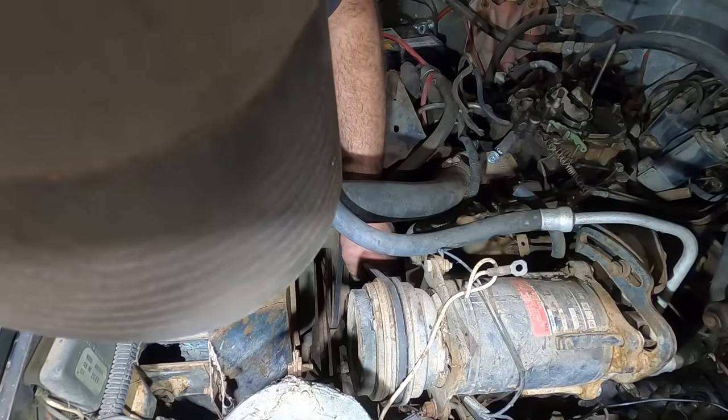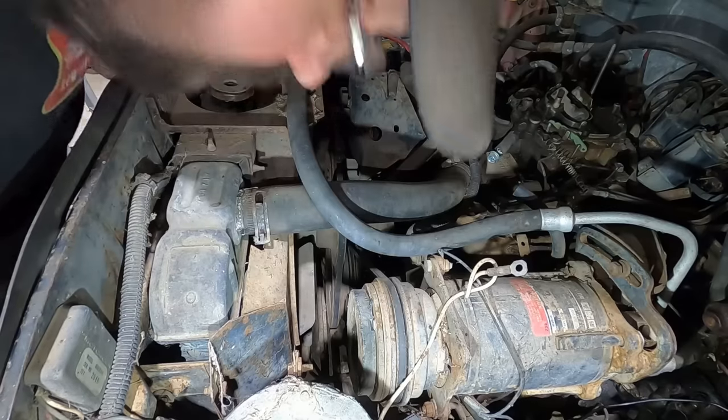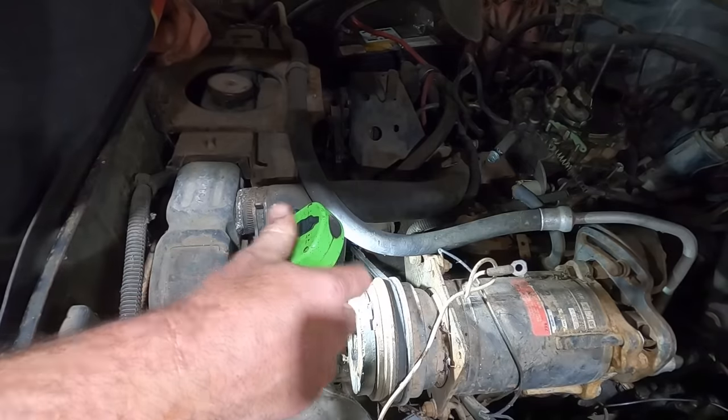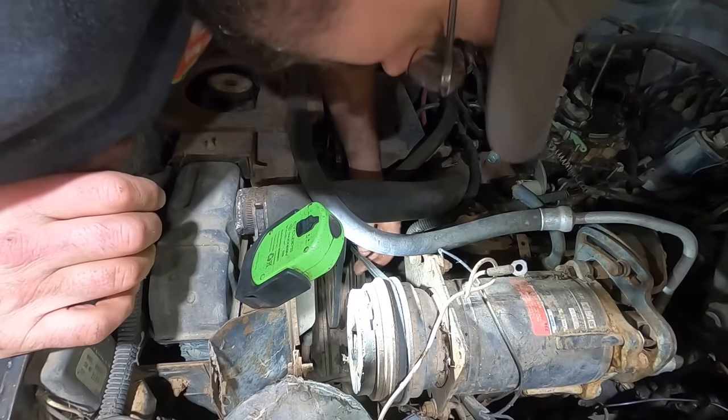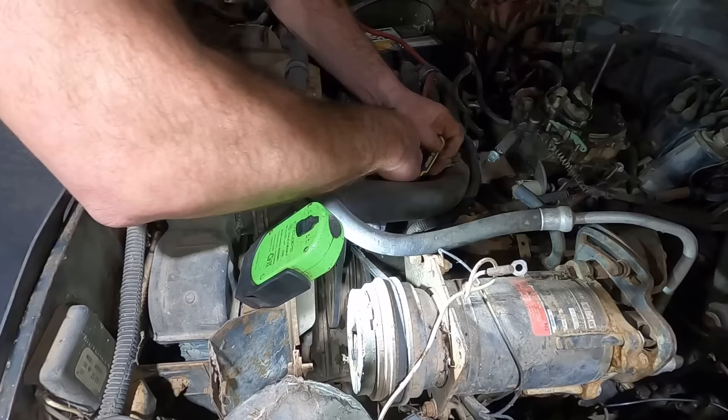Maybe we can just get it to roll back on. Oh yeah, this AC belt's in the way. If the AC did work, this belt would not last very long. She's in rough shape. I got the resolution for that right here.